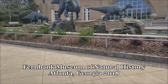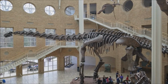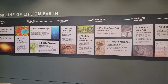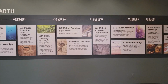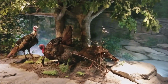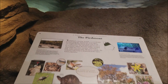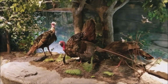Check it out. So interesting enough, the Piedmont right there is actually the foothills of Georgia, and they have rocks that are 1.1 billion years old. It's crazy.